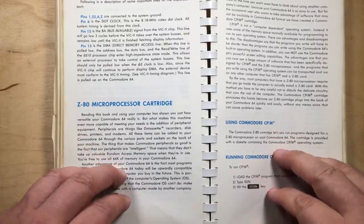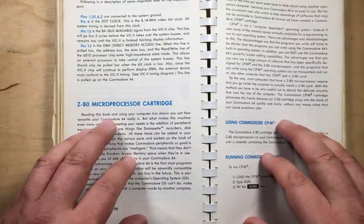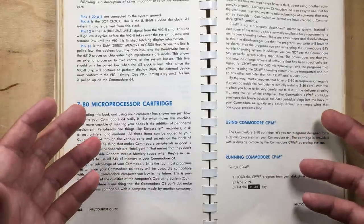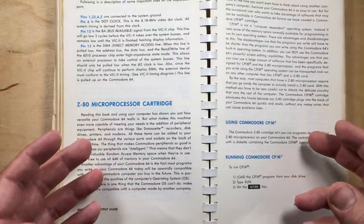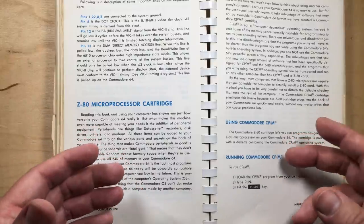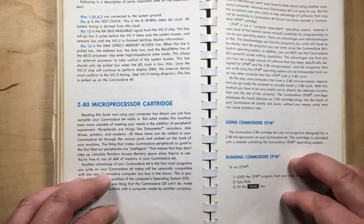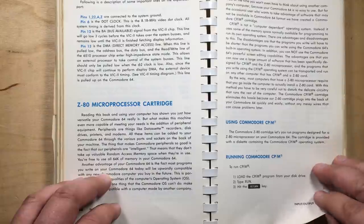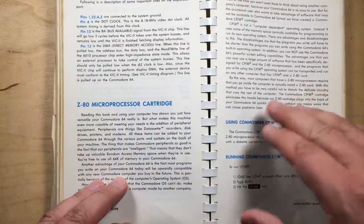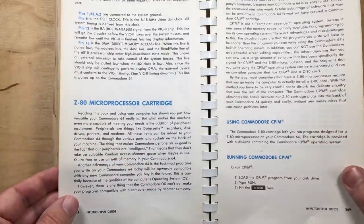So I just found it amusing, what do the purists think about the 1982 Commodore 64 having a Z80 cartridge plugged in? Like 65816, that's a lot more Commodore 64 friendly. Having the successor, so to speak, to the 6502, 6510 processor seems a lot more in the spirit of Commodore than having a Z80 like this. Anyway, that cartridge was a real technical disaster, and I believe that's why it got pulled from the book. They wanted to try and erase it from history.